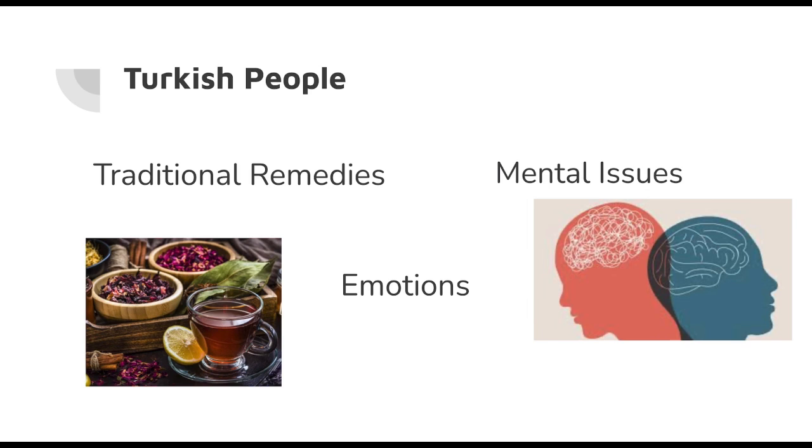Instead, what should happen is that the healthcare professional should talk to them about what modern and scientific treatments and medicine can do to help them, on top of what they already believe in. Another major belief is that mental health issues are not real. Many Turkish people delay seeking help because there is a stigma around mental health issues. To respect this, healthcare professionals should try and inform the patient without offending their beliefs that what they are feeling happens to a lot of people and can be treated, and that they would feel a lot better.